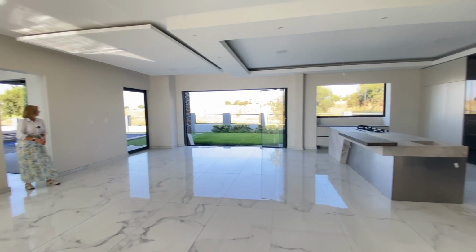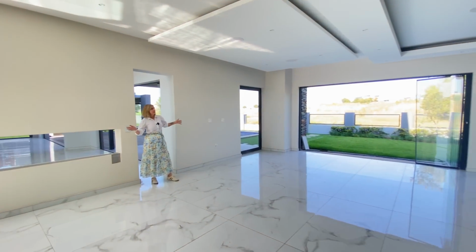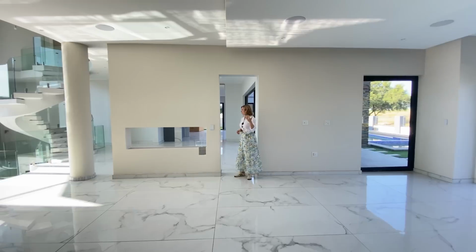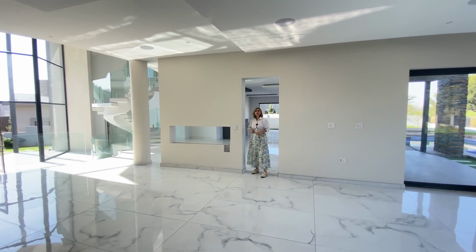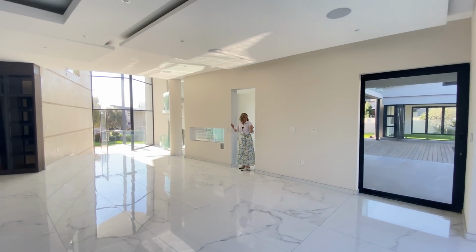And look at these bulkheads, look at these ceilings, look at that kitchen. Stunning so far. It's massive rooms. So all the bulkheads are also housing your speakers and your downlights. So if you enjoy your music, if you enjoy entertaining, this is the place to be.